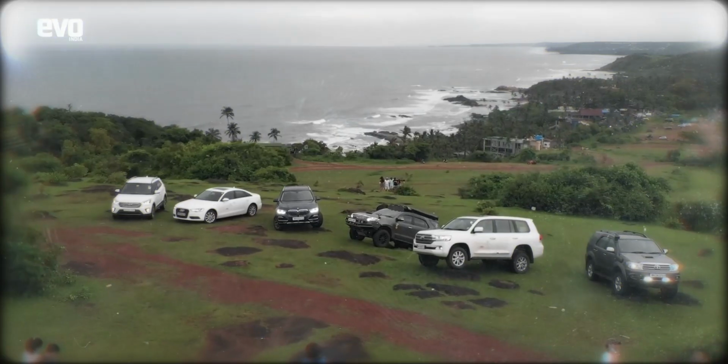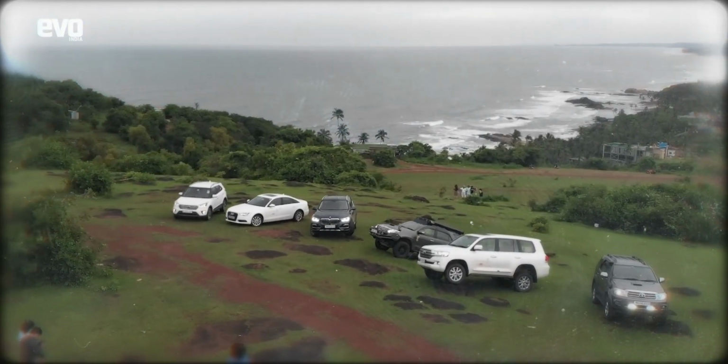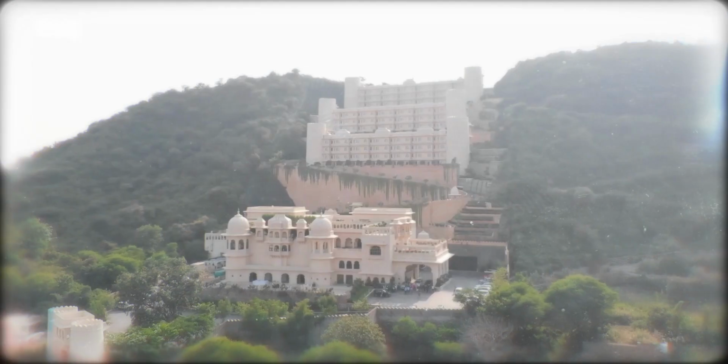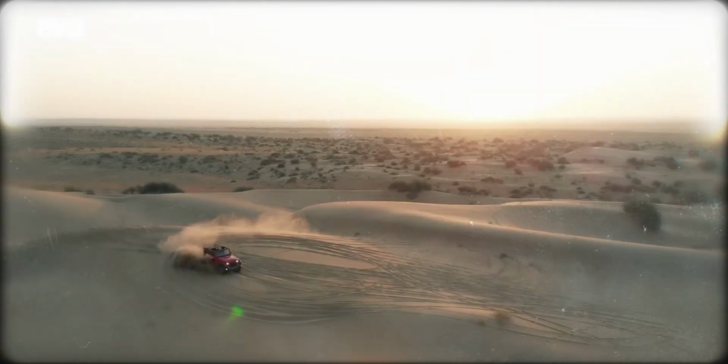Our first one was to the Lemon Tree in Goa. After that, we took 3 Tata cars to Chennai to the racetrack. We went to the Aurika in Udaipur. We took the Thar to the Thar. That was probably the most epic trip we've done this year.